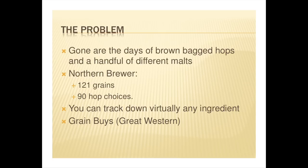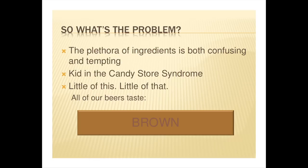According to the fine folks over at Northern Brewer, they now carry 121 different grain choices and 90 different types of hops. So this can give you an idea. You can track down any ingredient. This isn't like the old days when the Falcons were relatively new in 1980, we did bulk grain orders from Great Western because it was the only way to get reliable brewing malt. Nowadays, anything is at your fingertips, on the web, at your local shop, wherever, and it's kind of confusing.